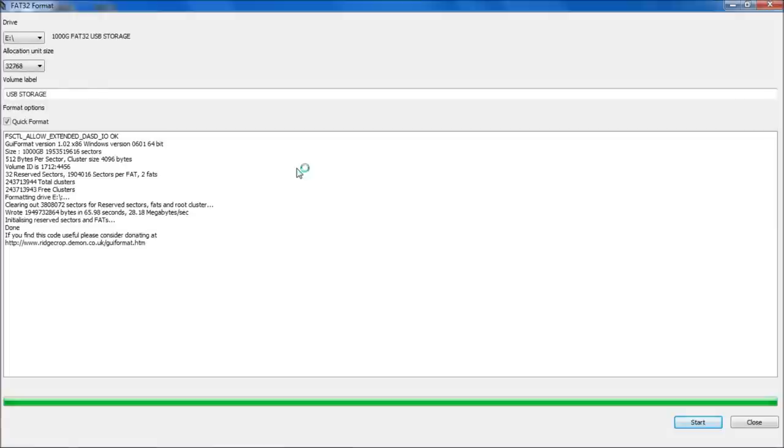Okay, there it is, finished, and all the stats are here. Again, here they say, if you find this code useful, consider donating. That's up to you. Anyways, at this point, we've formatted the whole drive as one partition, 1 TB.